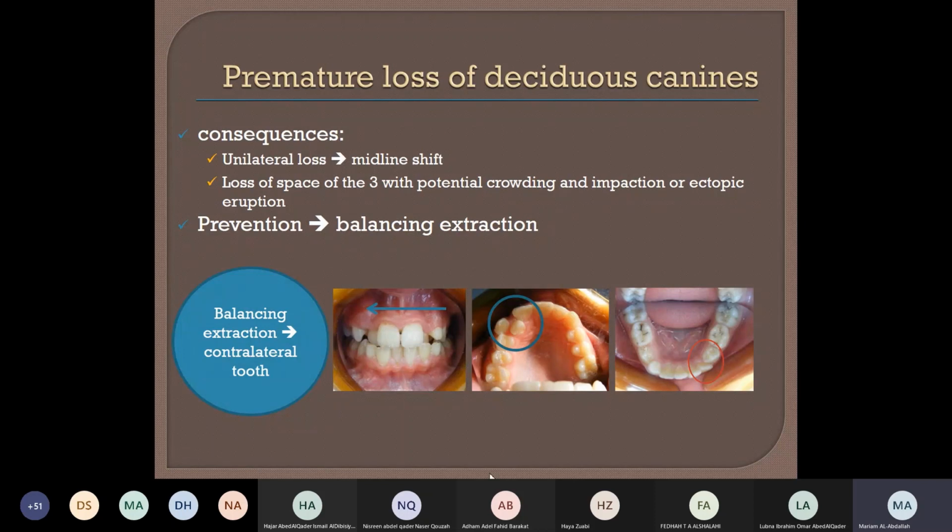So here's a patient with upper center line discrepancy, and the reason is due to an early loss of E on this side. And then you can see bulging in the buccal segment because the canine has no space to erupt. This is another example of localized crowding in the upper right quadrant, and the etiology is an early loss of C on one side. No balancing extraction was carried out on the other side.